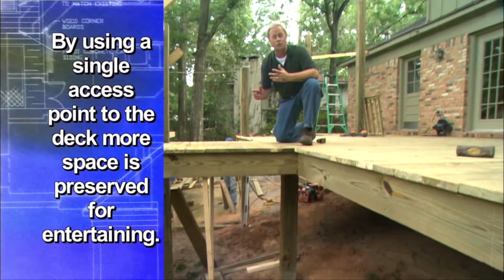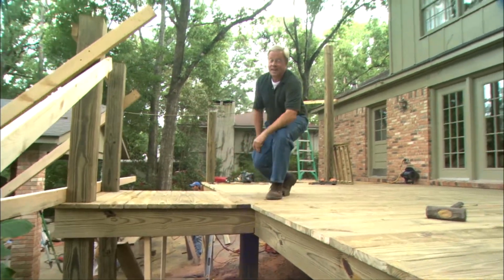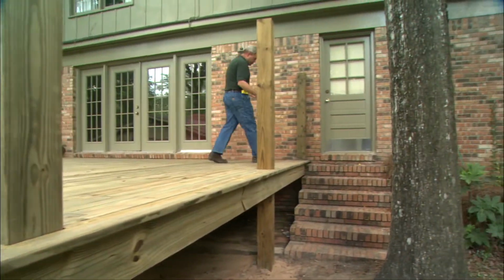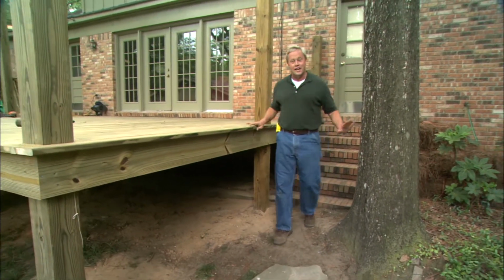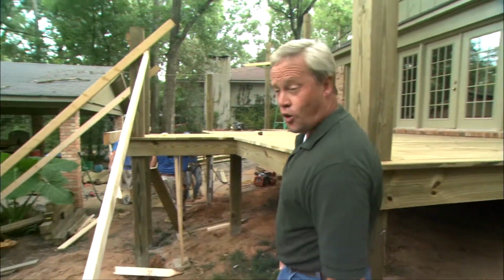This should work great, and really the symmetry of it will add to the overall look of the deck. Now, there's an original set of stairs on this side, the brick stairs that have been here all along, and they've been left undisturbed. You've got just enough room between the tree and the deck that this works very nicely for the transition down to this part of the yard as well.